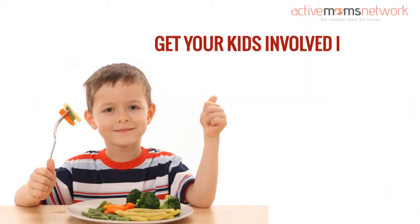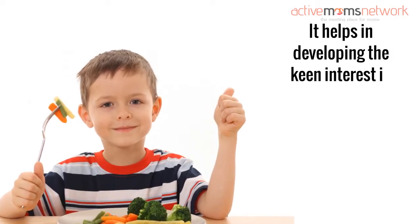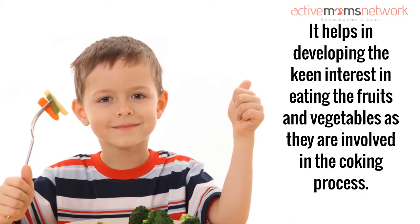Get your kids involved in meal planning and cooking. It helps in developing a keen interest in eating fruits and vegetables, as they are involved in the cooking process.